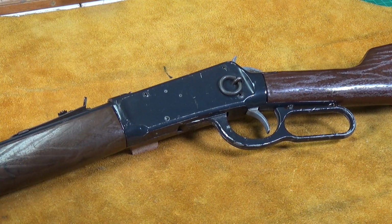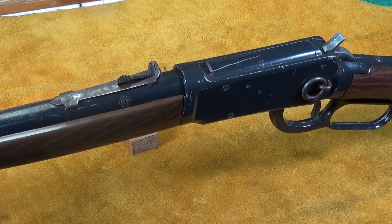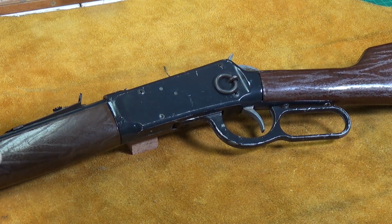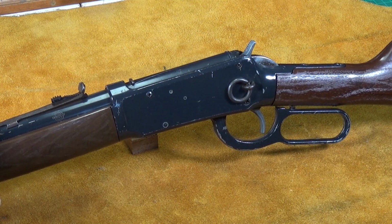This is all very similar to the Winchester. It's got the same style of rear sight on it, just like the Winchester, adjustable for elevation but not windage. But the biggest difference is that the 1894 has a hammer, and that is very interesting.